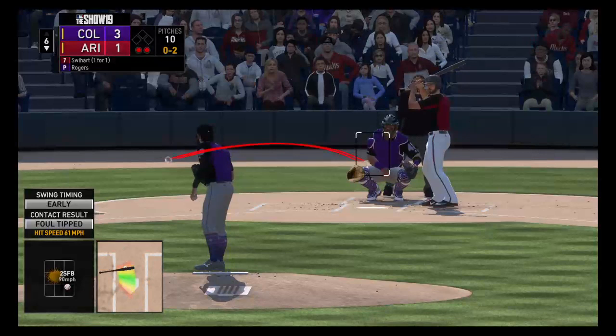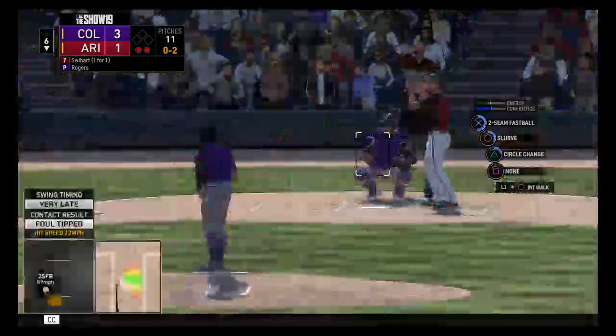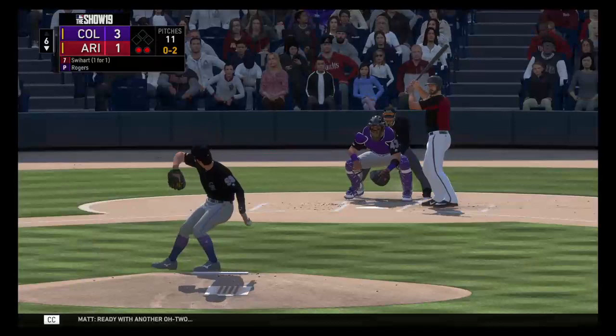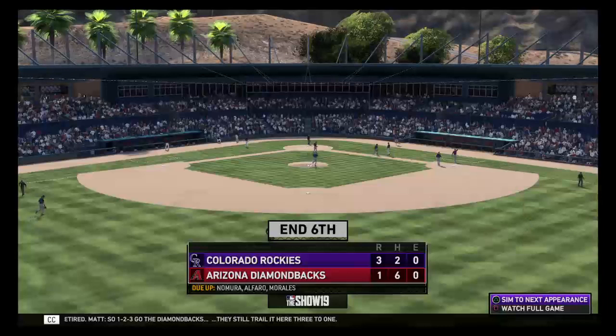He's ready. Here's the 0-2 pitch. Fouled away. Ready with another 0-2. And a fastball swung on and missed, and the side is retired. So 1-2-3 go the Diamondbacks. They still trail it here 3-1.